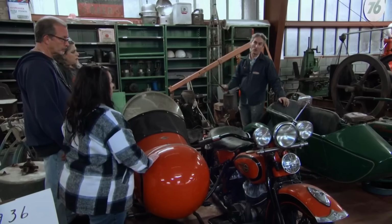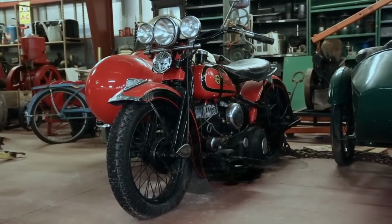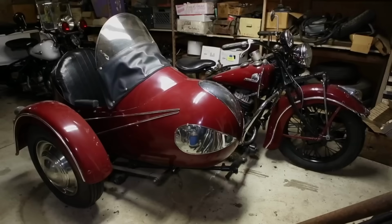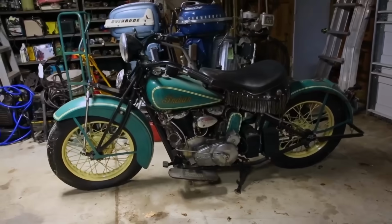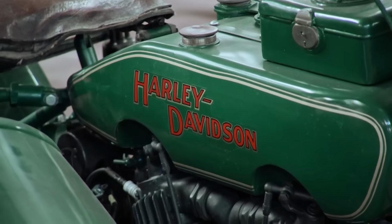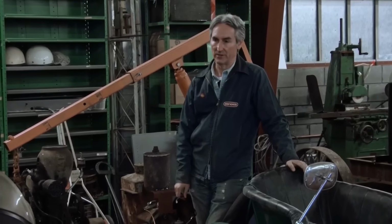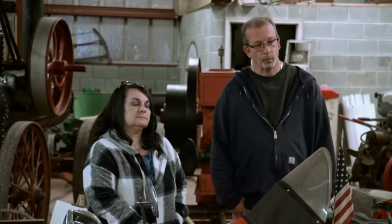I'm thinking about all the bikes. That's the 4-cylinder in the house, that's the 36, that's the 24, and the 37 and the 34 Chiefs. There's 5 bikes here, which is 5 times the issues, but also 5 times the opportunity. I'd pay $135,000 for all of them.